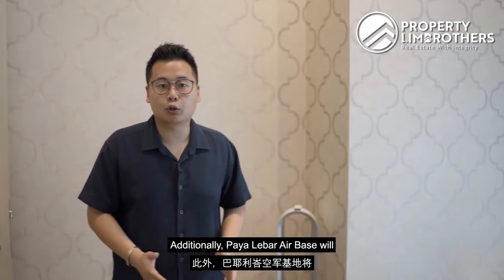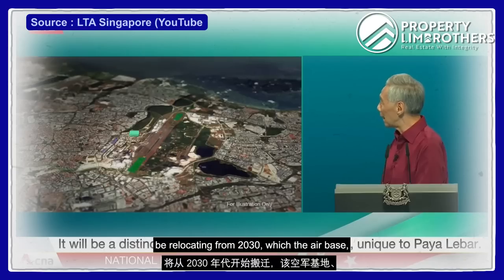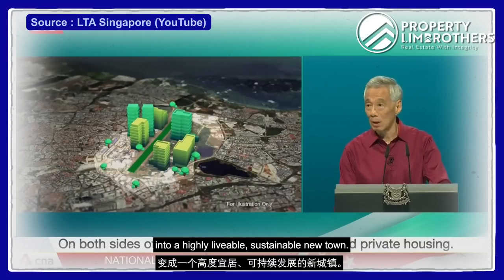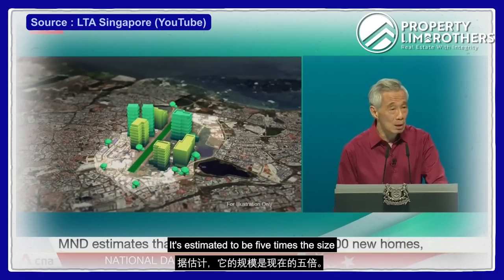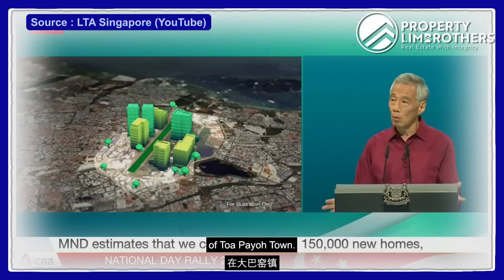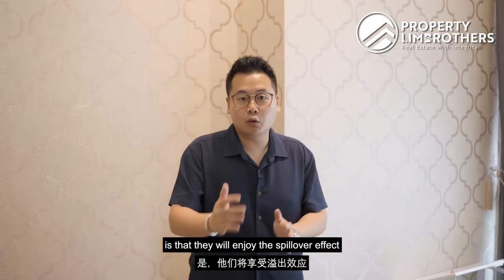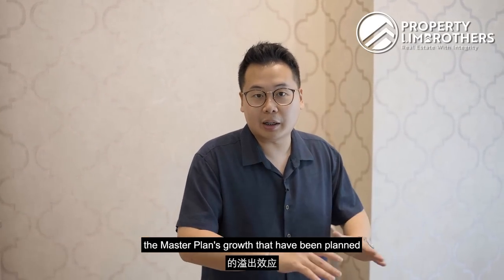Additionally, Paya Lebar Airbase will be relocating from the 2030s, and the airbase and surrounding industrial development will be transformed into a highly livable, sustainable new town. It's estimated to be 5 times the size of Toa Payoh town. What this means to future buyers is that they will enjoy the spillover effect of the master growth plans that have been planned around this area.